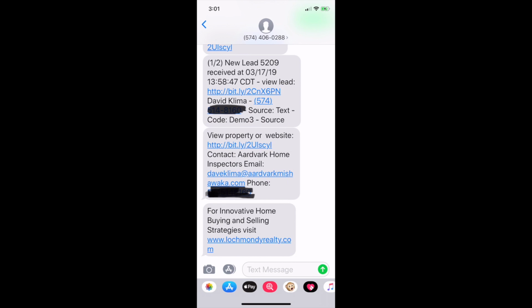And then the potential buyer that texted in gets something that says view property or website, and they can click that link and go right to the listing, which is really cool. And then at the bottom where it says for innovative home buying and selling strategies, visit, the potential buyer is also going to get that little text, so we can actually drive them to the real estate agent's website. So that's really cool.